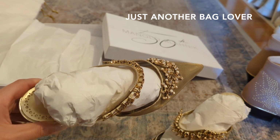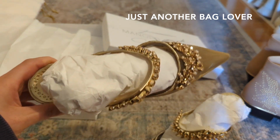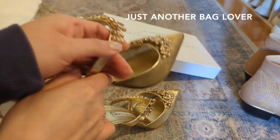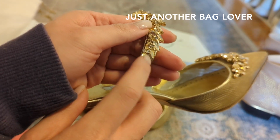They are also probably the most painful shoes I own, and I'm very, very disappointed in the wear and tear on these. So let me just show you guys. Same thing with the Choo Cruz. Some of the crystals have fallen off. I think two of the crystals right here have fallen off.